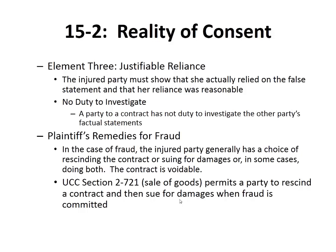In the case of fraud, the injured party generally has a choice of rescinding the contract or suing for damages, or in some cases, they could do both. The contract is voidable. Uniform Commercial Code 2-721, dealing with the sale of goods, permits a party to rescind a contract and then sue for damages when fraud is committed.